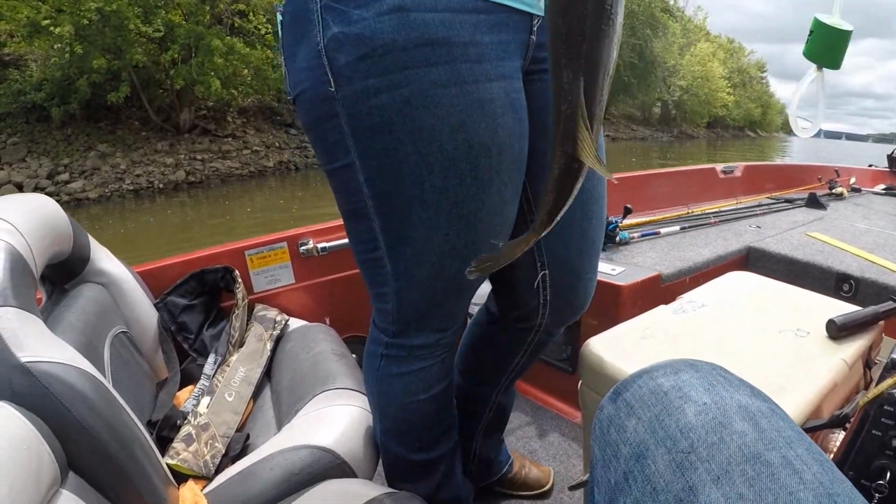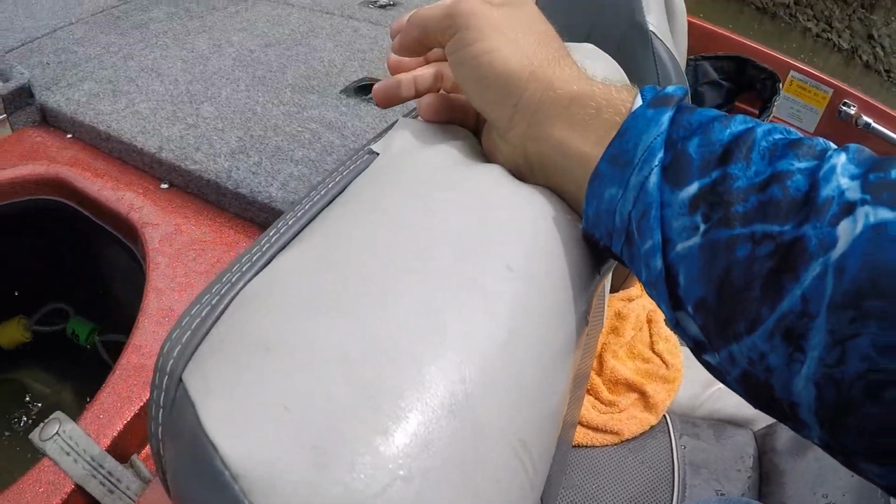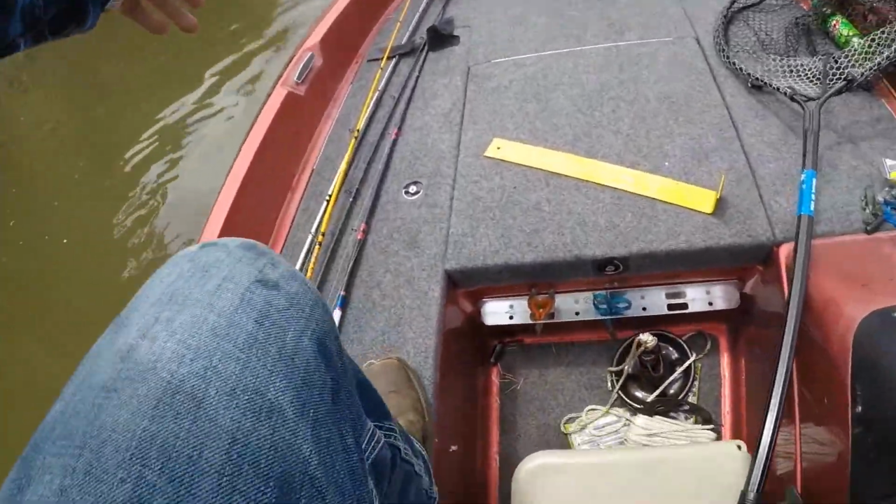Sure, okay. I mean, what the scale says. He's thicker, I guess. They looked like about the same length. 14, correct? Yeah. They looked about the same length. See a line pusher? No. I'm pretty sure he's like right at 15.